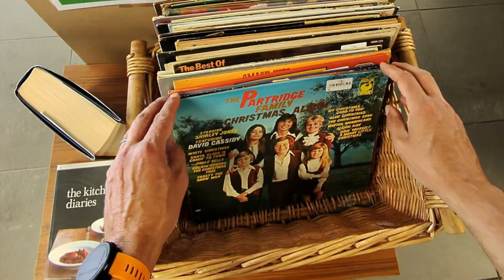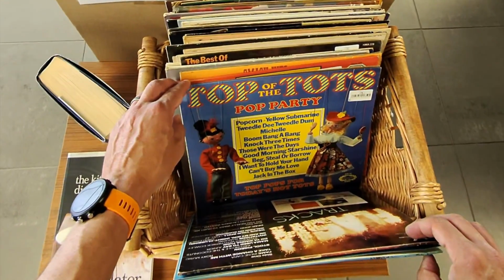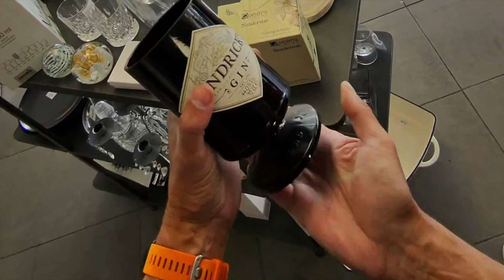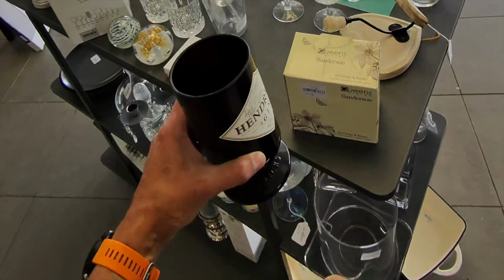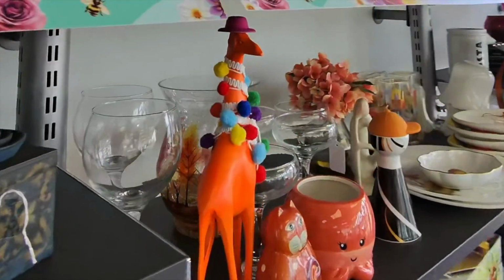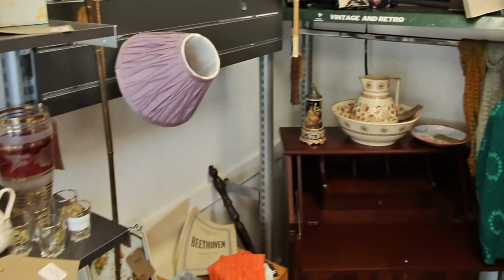Record collection, Partridge Family, Flash, no idea. Oh look! That's pretty clever. That's like a Hendrix bottle. They've cut the top off and made it into the base. That is clever. That's really smart. I like that. We had a shot of cutting glass bottles. It didn't go very well. We broke a lot of bottles. That looks like a greyhound. It's a giraffe. Vintage and retro. Let's have a look at what they've got in the vintage and the retro.